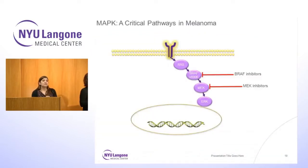So the other side effects that we worry about are those that come along with targeted therapy. Just to refresh your memory, we use targeted therapies that target what's called the MAP kinase pathway. It's important in melanoma. You have signaling from the outside of the cell to the nucleus. As Dr. Pavlik pointed out, BRAF V600E is the most commonly mutated gene in melanoma. It's about 50%, and we now are treating with a combination of BRAF and MEK inhibitors.